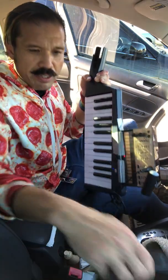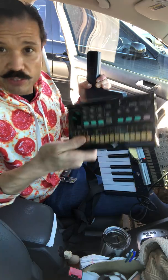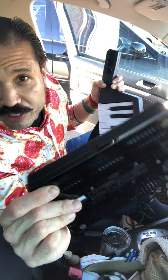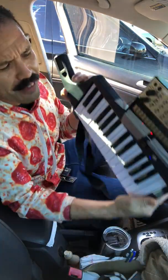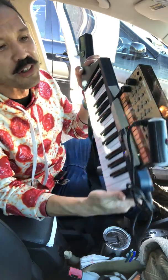So basically, I've got 4 different Volcas. This is my Volca FM. You can see that I put a strip of Velcro on the bottom of all of these, so I could just stick it right to the top of my Rock Band keytar, so I could practice more.